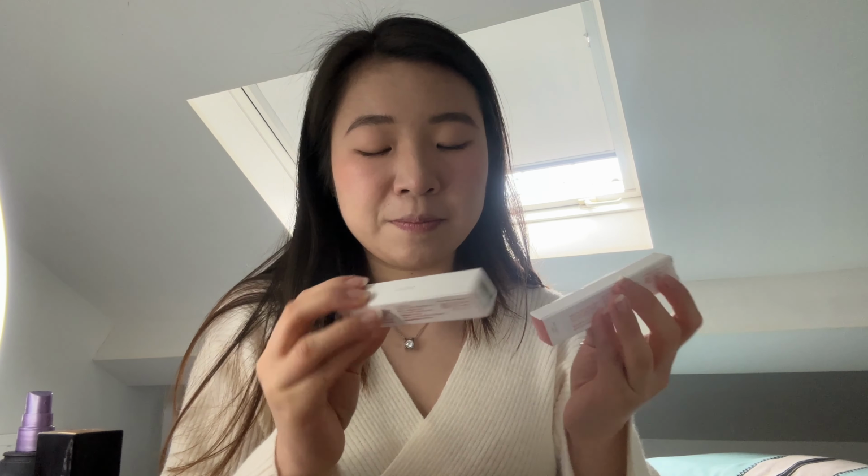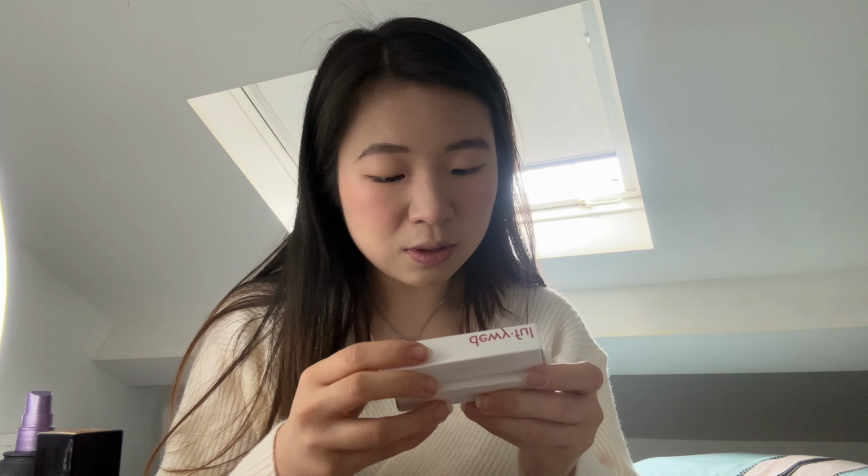Then I got two dewy full lip tints from Romand. I got it in the shade If Rose and in Coral. The last thing that I got is this Pro Eye Palette from Clio.